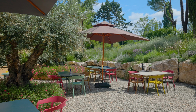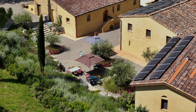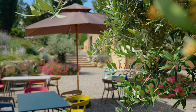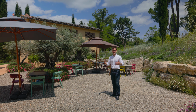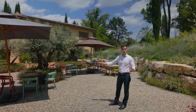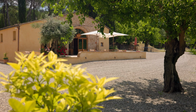We find this nice and spacious terraced area. It is completely covered in gravel and it's set up with several tables outside. So if you have an accommodation business, this can be like a little outdoor restaurant. If you use this as a private home, you can also set this up with a nice large table to eat outside and even a sitting space.